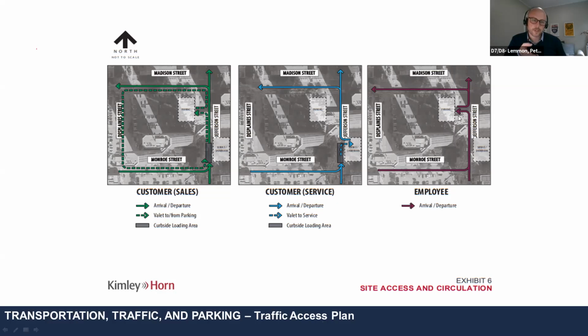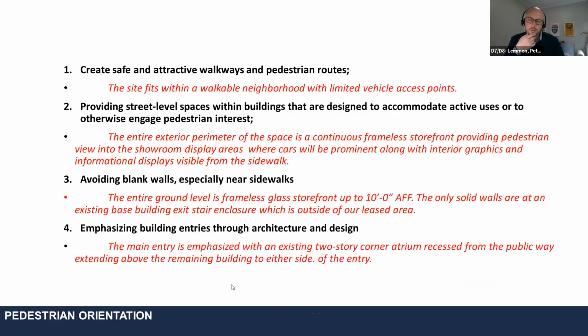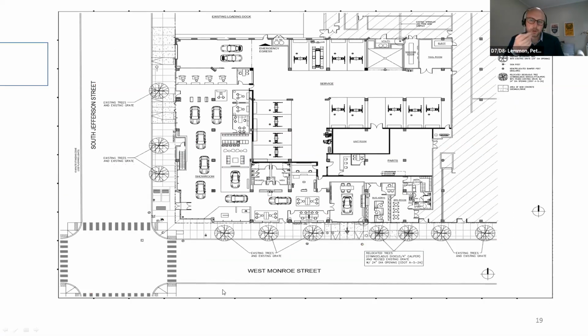So on the left is the customer circulation for sales. You'd pull up next to the site on the lower right, and then you would go to the parking, and then your vehicle would be retrieved and delivered back to you on Jefferson Street for you to leave. And it's similar for service. You would get out of your car, the attendant will take your car into service, and then you would leave directly from service. Employees that do park will park across the street on Jefferson.